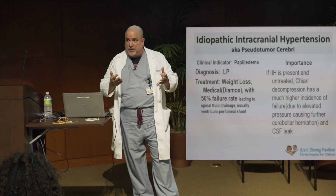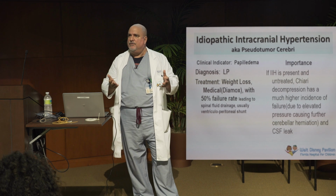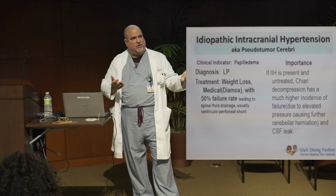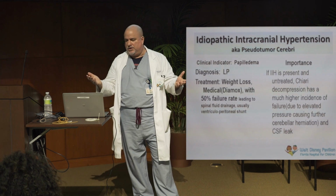You'll hear the old term pseudotumor cerebri. Pseudotumor cerebri was used because when you look in the back of the eye, you see papilledema, swelling behind the eye. That looks like you have a tumor. It's what we see in patients with tumors, but you don't really have a tumor. So pseudotumor cerebri is the pre-MRI era terminology. Idiopathic intracranial hypertension is the current terminology.